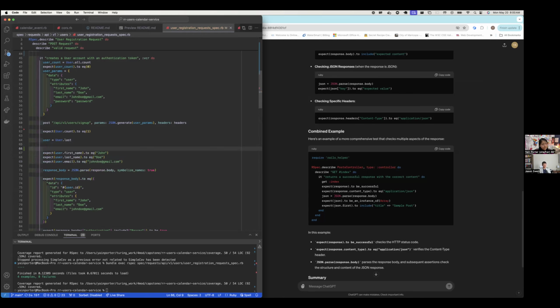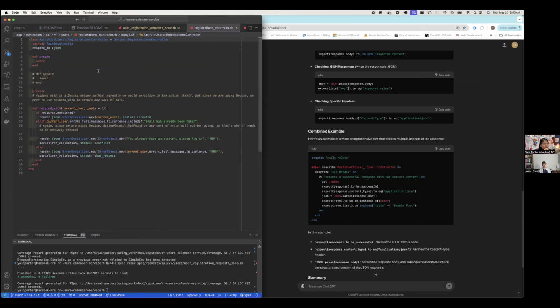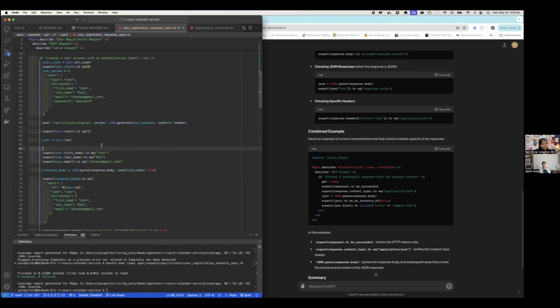Can you show me the controller for this? Is this just a Devise controller or is this something custom? It should be a Devise controller. Okay. Yeah, registrations controller. Yeah, I probably wouldn't test those return values. The reason being, it's extremely unlikely that those tests will fail, for one, and that code isn't even ours.